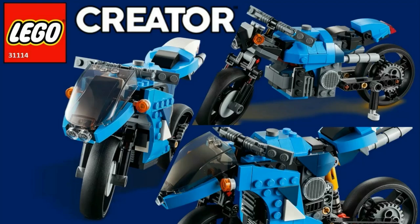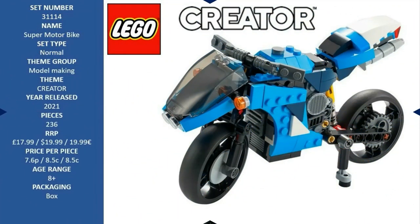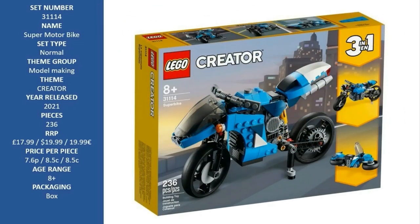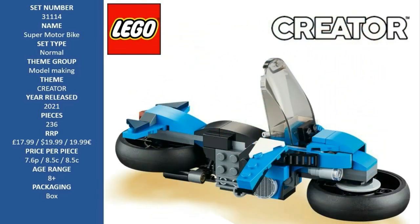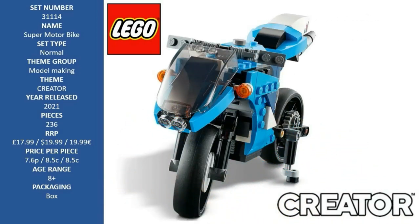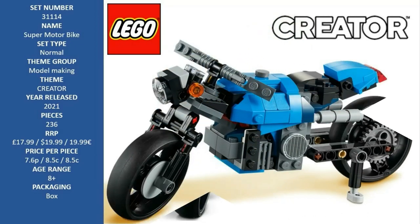LEGO Creator 31114 3-in-1 Superbike. Inspire kids' passion for cool motorbikes and creative building with the impressive LEGO Creator 3-in-1 Superbike, 31114, toy set. Kids will love staging exciting race action with this modern motorbike toy, which features moving handlebars, working suspension, and a kickstand. The best toys for imaginative play.